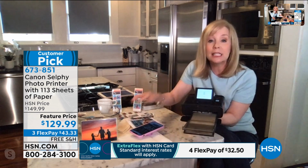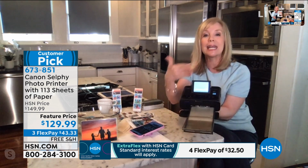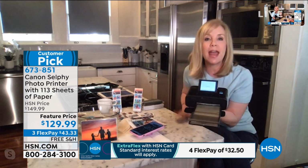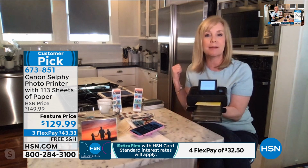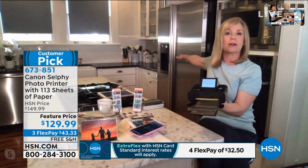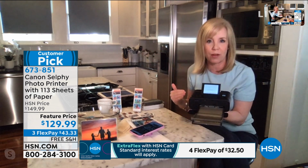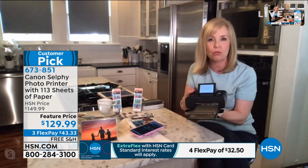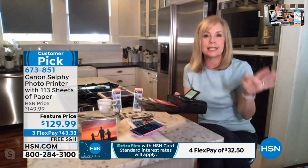They come out completely dry, and then it uses that special paper. So it laminates that final step. Fade proof for 100 years. You can put it in a picture frame. You can put it on your refrigerator, and you don't have to worry about the sun coming in, fading it. You can scrapbook with it, and they're not gonna fade, which is crazy. You can have it in your kitchen, spill your coffee on it, and it doesn't matter.